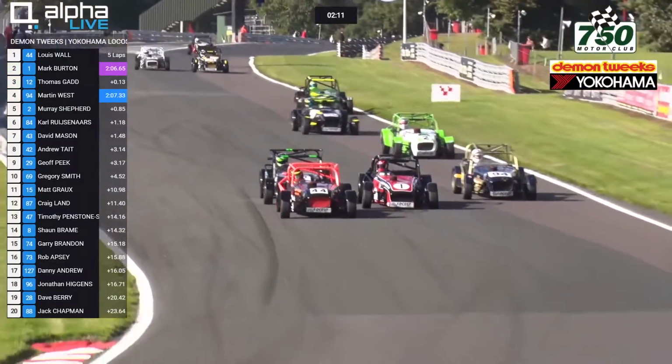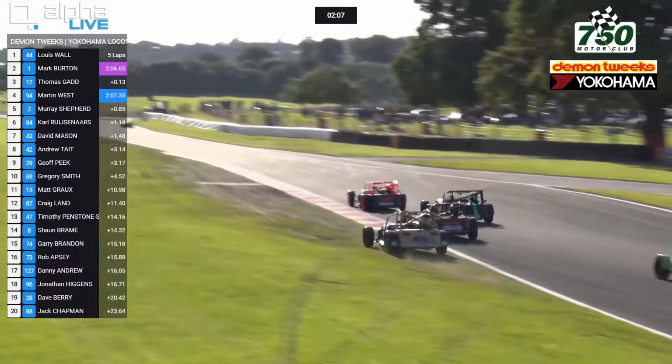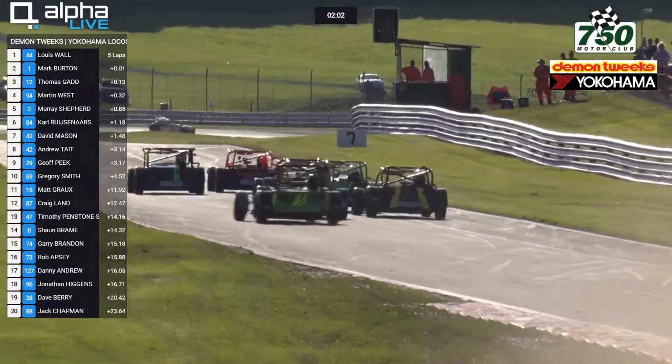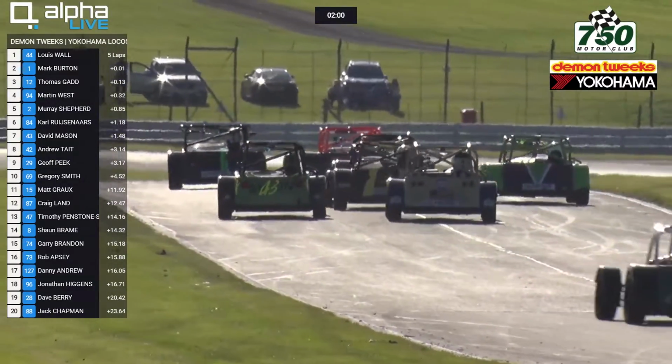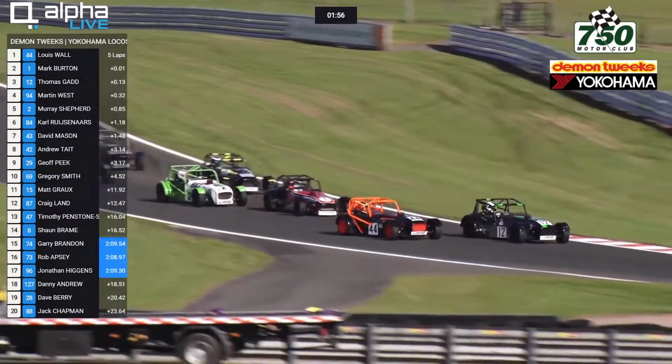It's almost four across the circuit, as up the inside comes Tom Gadd to get back ahead of Mark Burton. Martin West runs out of road. He's sideways across the grass. He catches it. Tom Gadd is now challenging for the lead. It's absolutely crazy stuff out there. As they came across the line, they were dead heating.